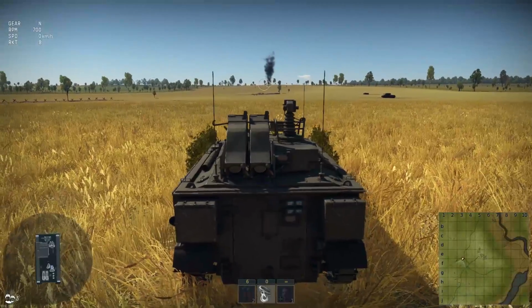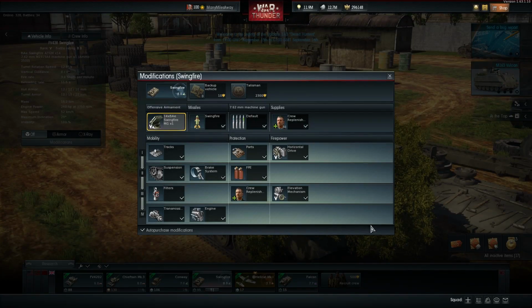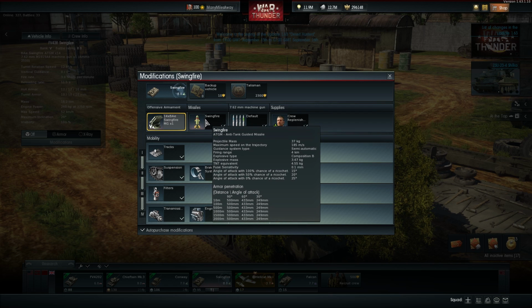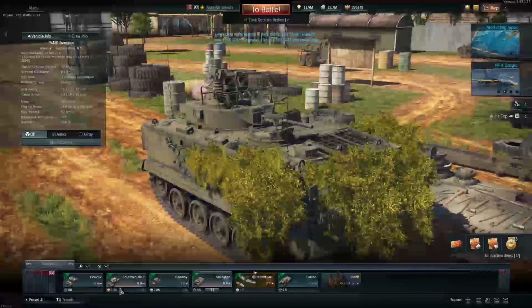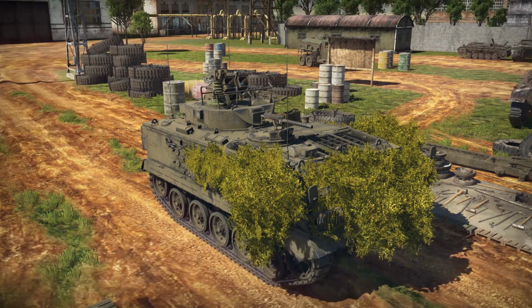So I mentioned we're going to take a look at the modifications for this vehicle. So let's go ahead and do that. So you get the Swingfire missile, and there you go. There are its statistics. 185 meters per second on the maximum speed on the trajectory. Semi-automatic guidance system, so it's second generation. 500 millimeters pen, so this thing is roughly equivalent to the IT-1. Let's see. Now, let's take this thing into a battle.